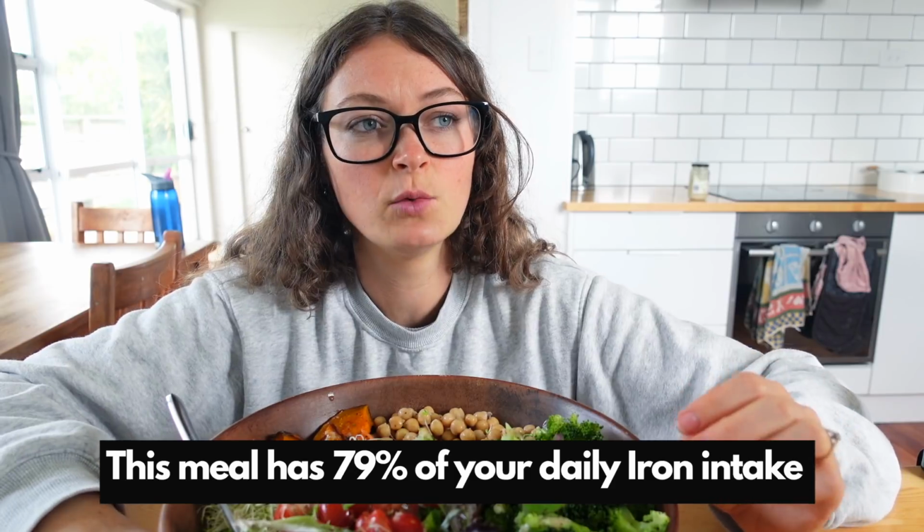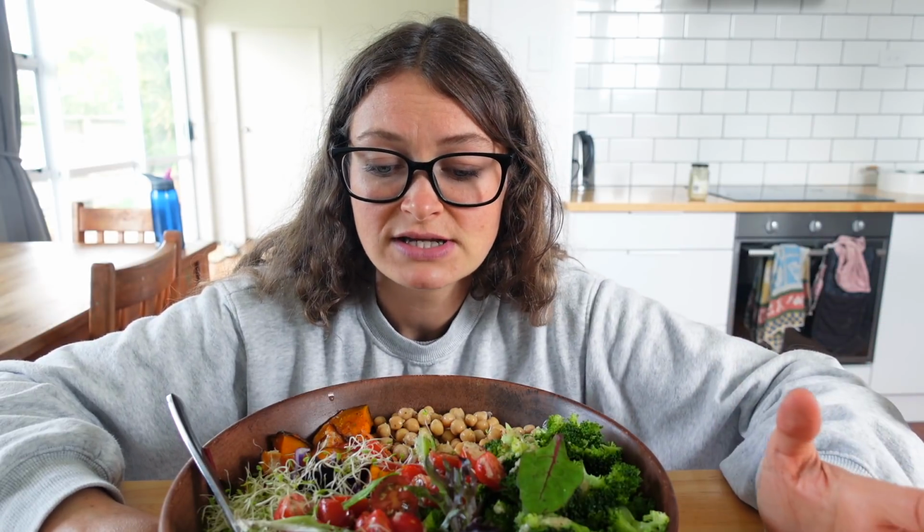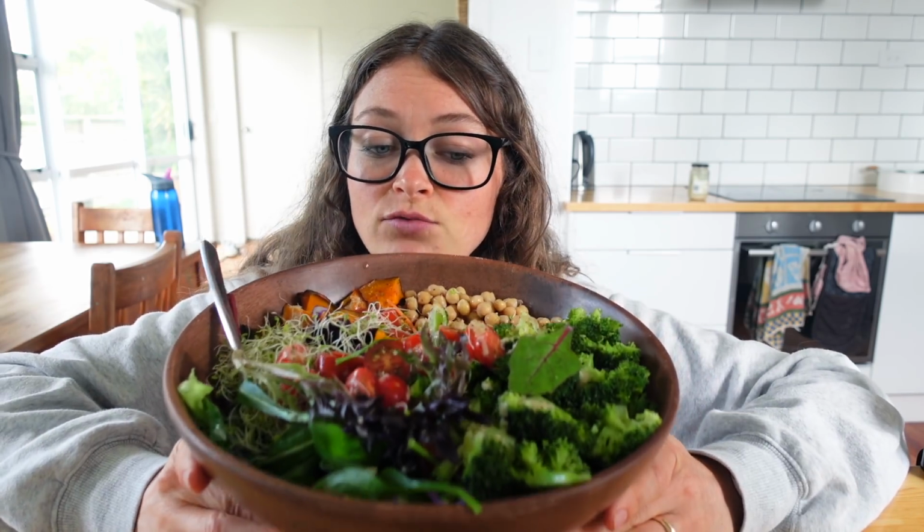And this is one of the things that I wanted to talk about: one of the benefits of trying to hit a slightly higher protein intake is that you're going to be upping your iron intake. So if you're wanting to get more iron when you're using whole food, you need to be on a higher iron diet to bring that up. Maybe you're pregnant, or you just know that you're low in iron, then eating meals like this is going to be really, really good for you.